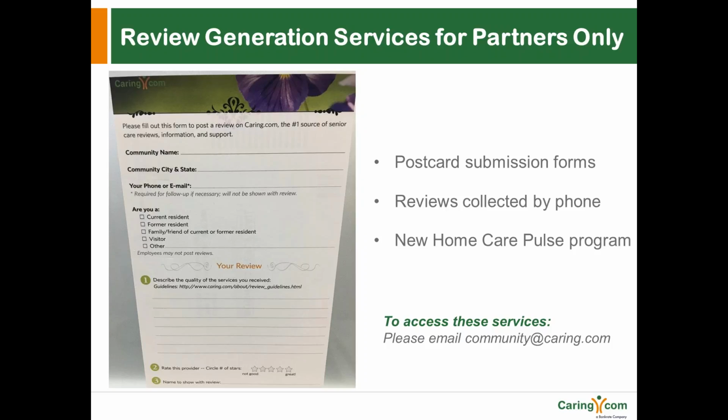For our home care partners, we have a brand new program. We're really excited about it. Home care agencies that are partnered with both Home Care Pulse and Caring.com can now get some of the feedback collected from the telephonic surveys that Home Care Pulse does with your customers, fed from Home Care Pulse to Caring.com as reviews for your listing. We have information about that program on our blog and how you can opt in. I can also share that with you after this webinar if it's of interest to you.